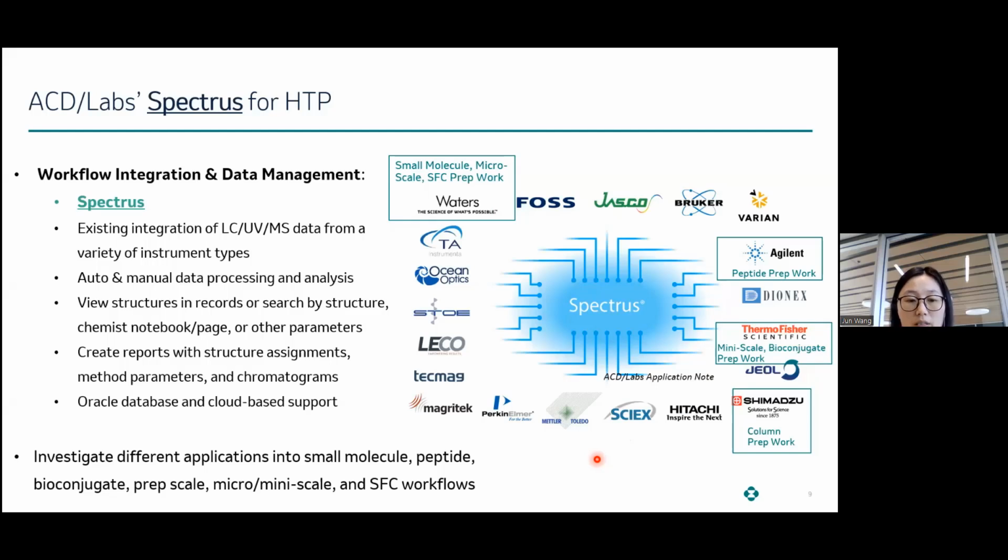Also, Spectros is a cloud-based database. It's very convenient to use and access from anywhere. So we are investigating the applications in different workflows, like for our small molecule modality, peptide modality, bioconjugate, prep scale, micro or mini scale, or even our SFC workflows.